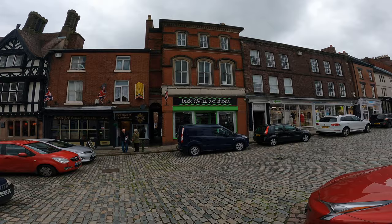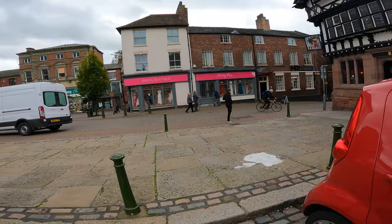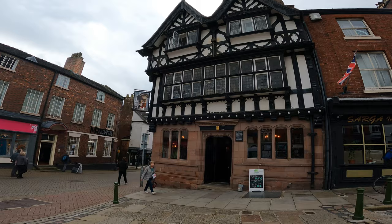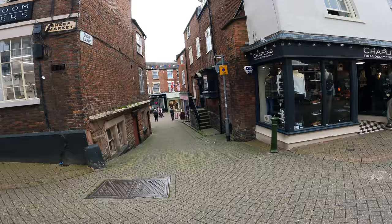What a gorgeous place that is. Leek Bike Solutions over there, guys. It is pretty pricey in there, I have been in, but you know, bikes these days are pricey. But look at that there. Oh yes, that is a gorgeous pub. That's called the Bird in Hand. Yes, you can just tell how old it is, can't you, guys? I mean, look, it's all that down there.